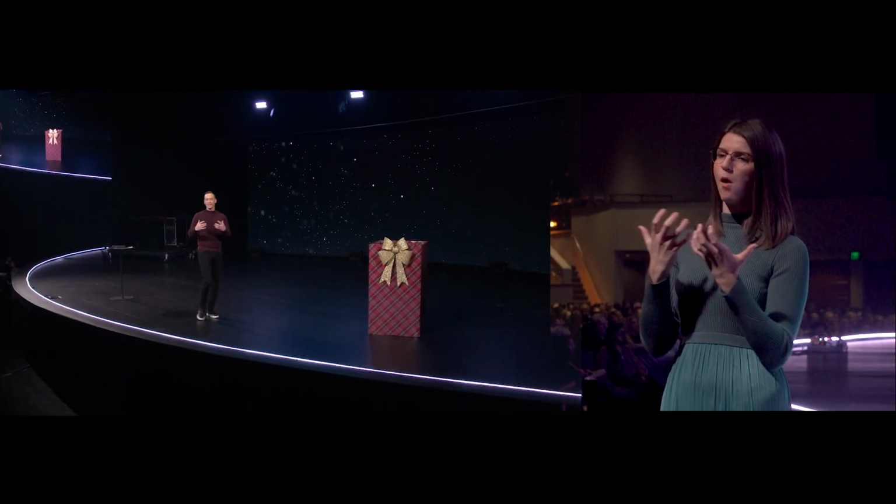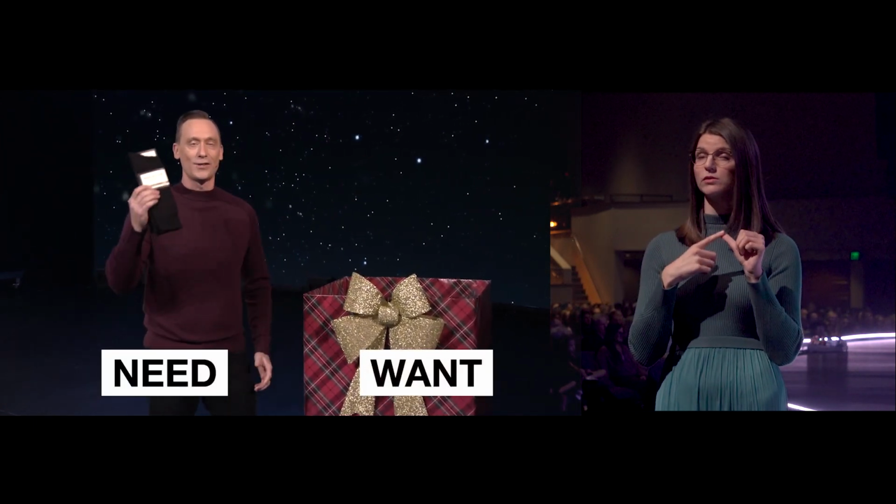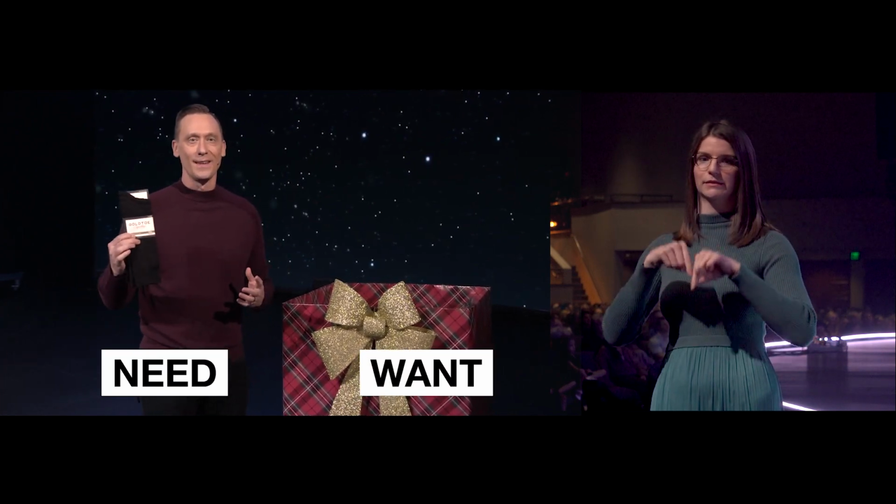I brought some gifts today that I thought I'd test you out with. You tell me if these are a need or a want. The first one is gold toe socks, okay? These are nice socks. Are socks a want or a need? It's pretty much a need, right? And my Aunt Francine, every Christmas, got me socks. Thank you, Aunt Francine.